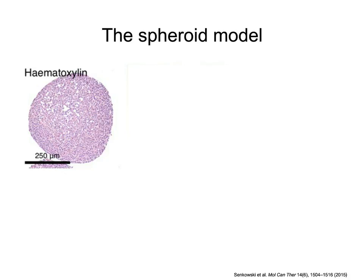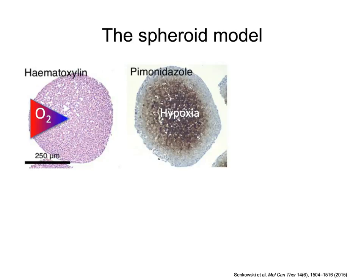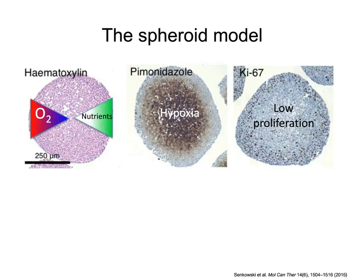Spheroids usually experience the gradient of oxygen pressure that results in internal hypoxia. And the same situation comes for nutrients, which results in low cellular proliferation inside of the spheroid and only a few proliferating cells concentrated on the periphery of the spheroid. And the same situation applies when we think about drugs. So we have the gradient of drug concentration if we apply treatment to our spheroids.